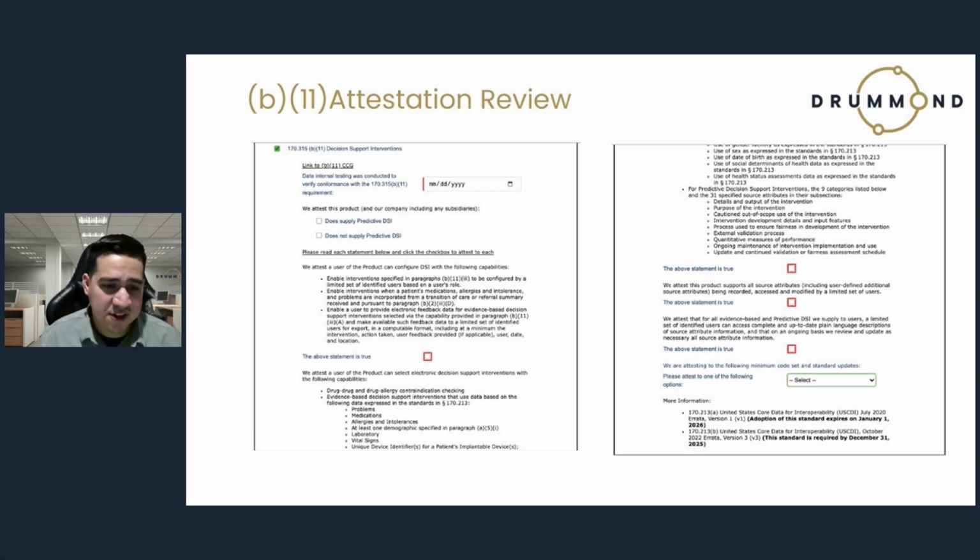But the first significant update you'll notice here is we no longer will ask you for a conformance method version number. Instead, we will ask you for the date internal testing was conducted in order to verify conformance. But diving deep into this B11 attestation specifically, you'll see it first starts off with a conditional checkbox for whether your developer does or does not supply predictive DSIs.